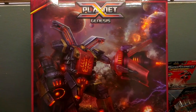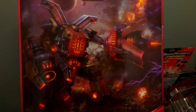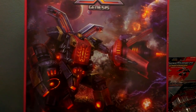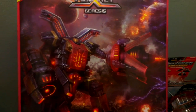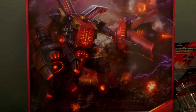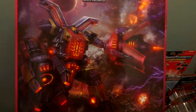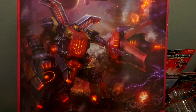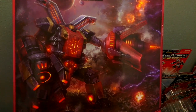On the back of the box we have an awesome piece of artwork, and I think it's computer generated, although it's hard to tell these days. The line between art and computer art is a little bit blurred, but either way this looks like a fantastic piece, and I wish I had a poster of this because that is really beautiful to look at. I'd put that on my wall, so I'm going to have to take extra care not to damage this box. Anyway, let's get the box open and have a look at the figure inside.